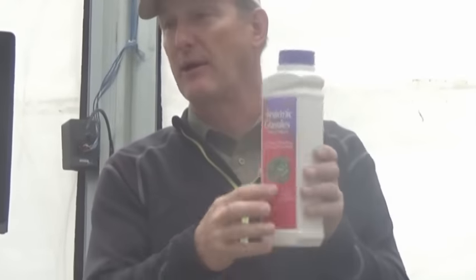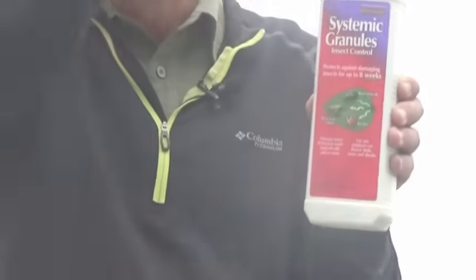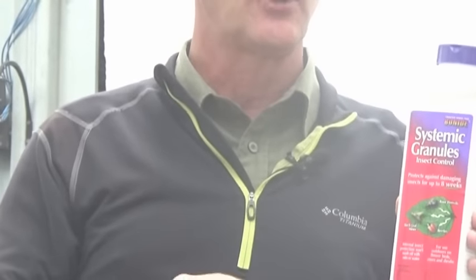So before I bring them in, I'll sprinkle this systemic granules on top of the soil, and I'll water this in. After I give it the big flush, I'll put this on and then let it water in, and this will kill off any remaining insects that are in the actual soil. So it really does a number on fungus gnats, the number one culprit.